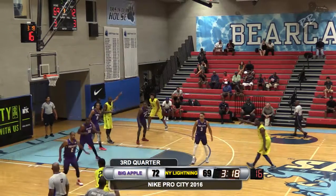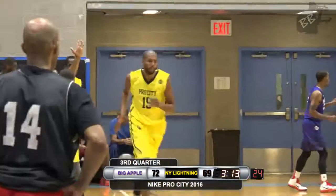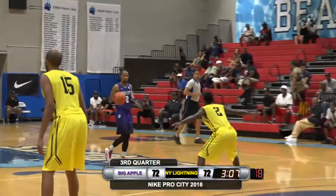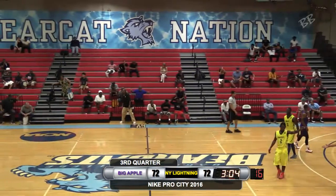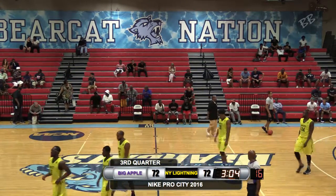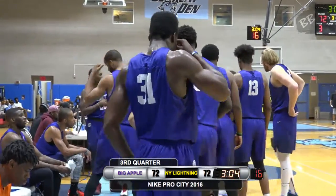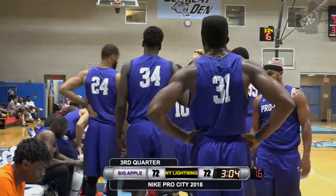Now here's Dennis. In the corner, it's Scott, and it's good. And the Lightning have tied it at 72. A little more than 3 minutes left in the third quarter. Remember, at one point they were down 15, and that leads to a timeout. The Lightning have come all the way back from down 15 to tie this game up at 72. We'll take a timeout. Nike Pro City 2016. Stick with Backpack Broadcasting.